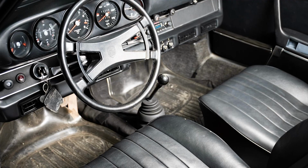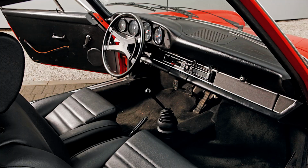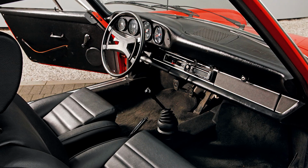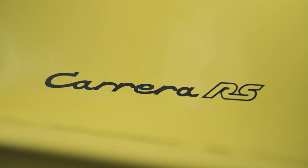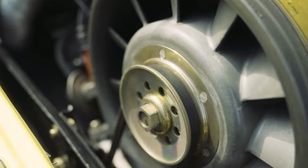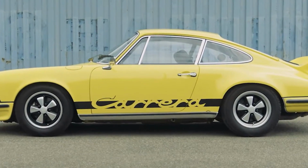Inside, the weight-saving madness continued. The rear seats gone, the door handles replaced with pull cords. Even the sun visors were thrown into the bin. If something didn't help it go faster, Porsche didn't want it. The result, a featherweight 900 kg or 1,985 pound curb weight, making it 177 kg lighter than the 911S.